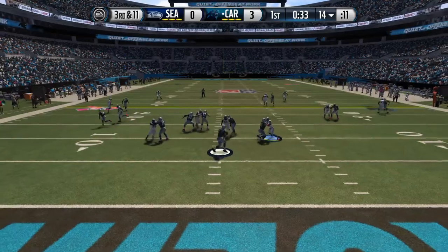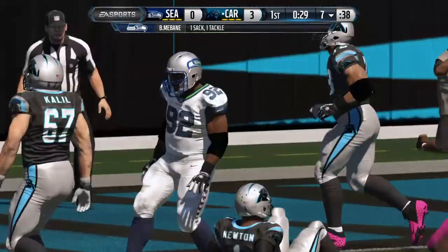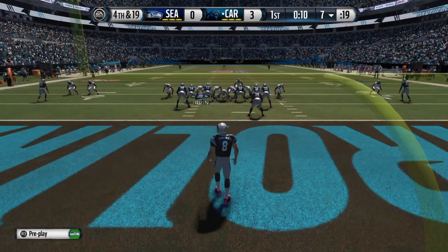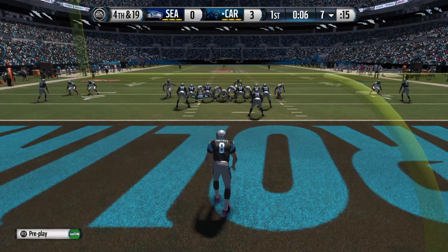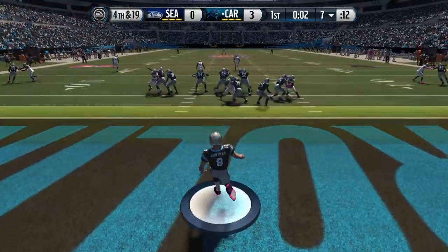Cam Newton takes it from the shotgun, and he's going to be sacked. So, just 3 plays and out for the offense. We got to give that defensive front a lot of credit, man. They are pushing. They're getting after it. They know it's probably going to be a pass on third down, and they get back to the quarterback and take him down.